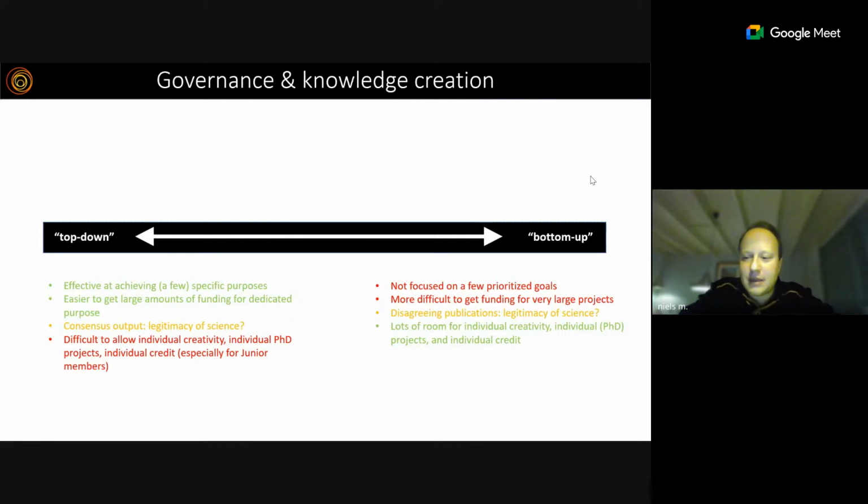And the bottom-up advantages and disadvantages are kind of the other way around. It's much more difficult to really steer what's going on and to achieve one big goal. But on the other hand, as an individual, there's much more room to follow the directions of research that you think are more pursuit-worthy.